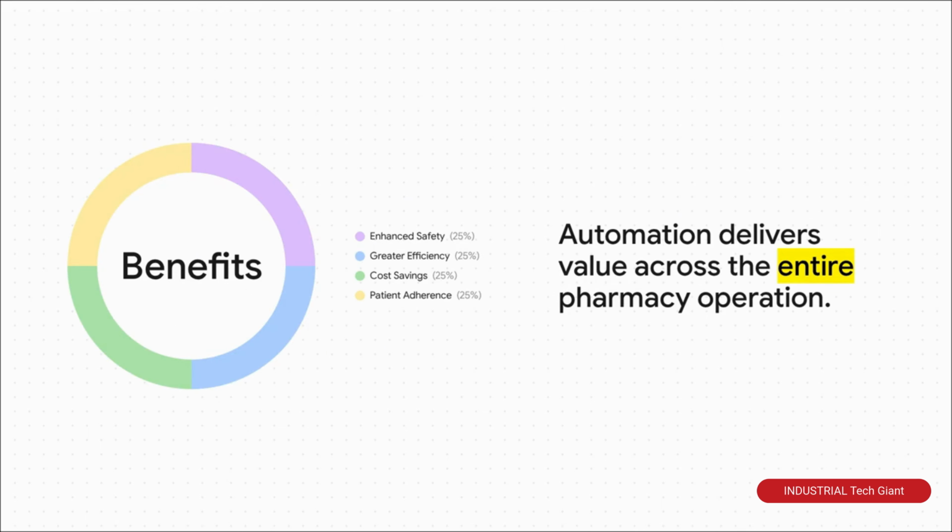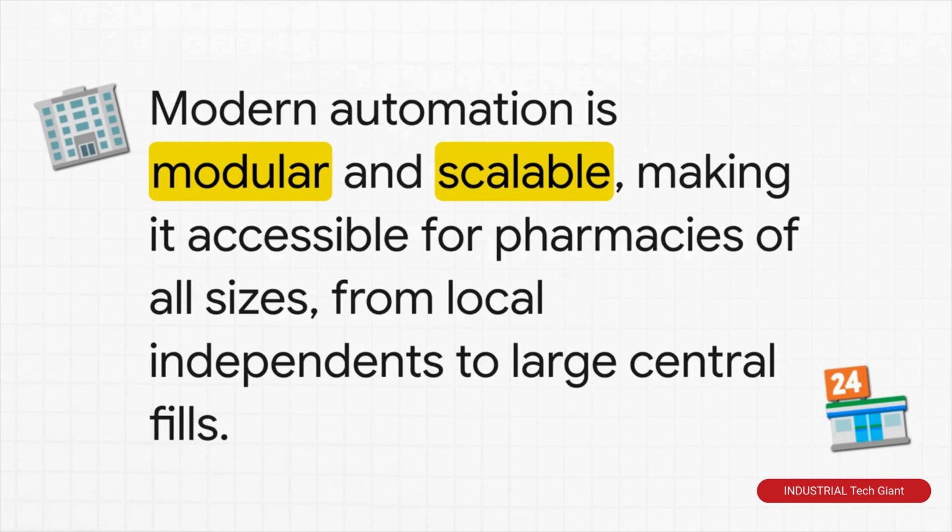And you know, the benefits create this amazing chain reaction. You get more efficiency, which leads to cost savings, sure, but it also means fewer errors, which makes everything safer. And when medication is just easier for people to manage, they're more likely to take it correctly, which leads to better health outcomes for everyone. It all connects.